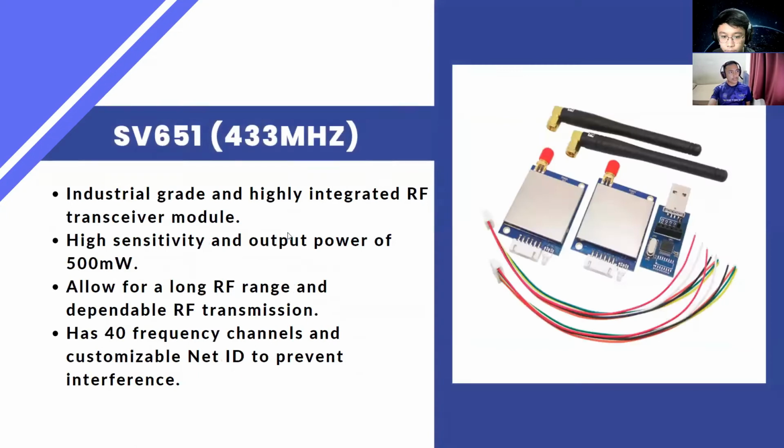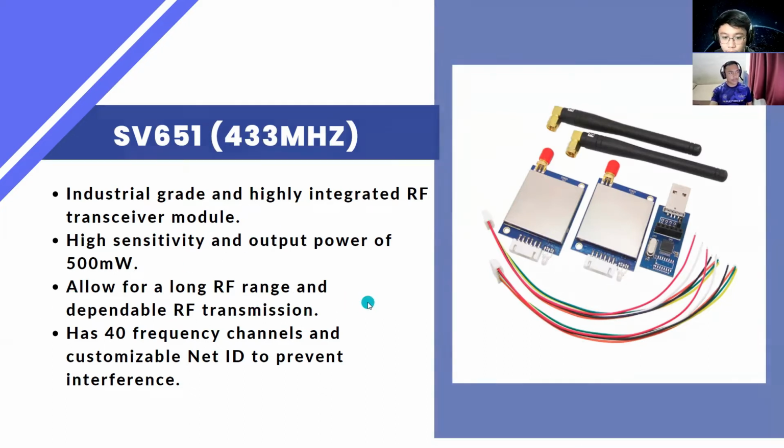So the last part we use is the SV651 for 433 MHz. It is an industrial grade and highly integrated RF transceiver module. It has high sensitivity and output power of 500 milliwatts. It is allowed for a long RF range and dependable RF transmission. It has 40 frequency channels and customizable net ID to prevent interference. So these are the three components that we use for our project.